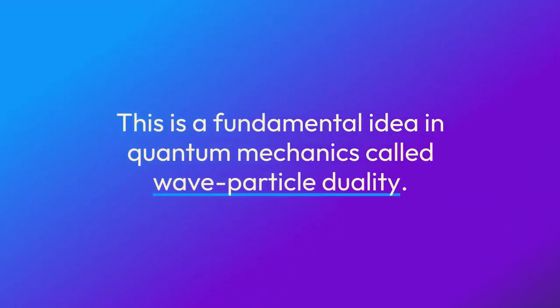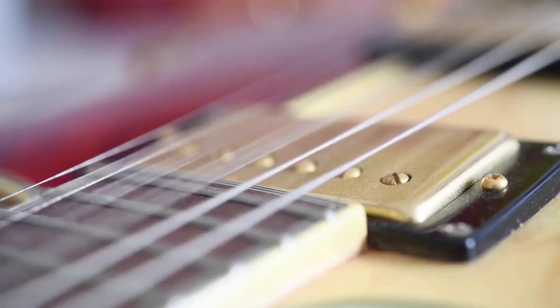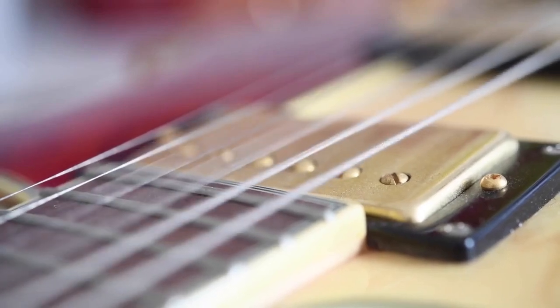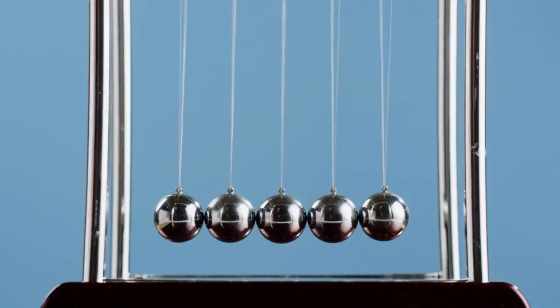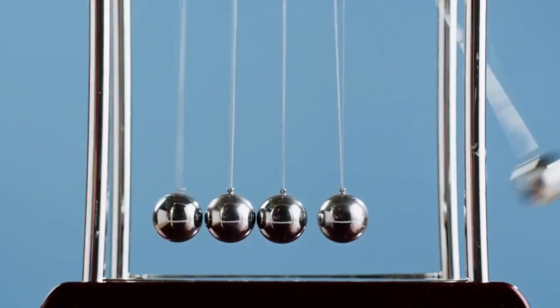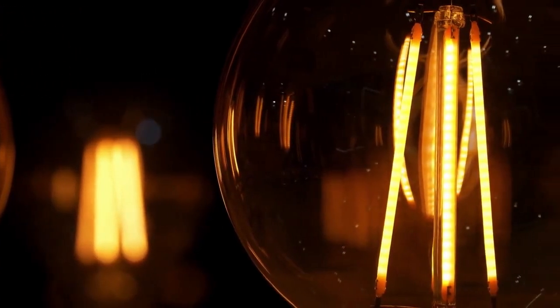The reason this confinement has such a dramatic effect is because electrons don't just act like tiny balls, they also behave like waves. This is a fundamental idea in quantum mechanics called wave-particle duality. Think about a guitar string. When you pluck it, it can only vibrate at specific frequencies, creating specific musical notes. A wave has to fit perfectly between the two fixed ends. It's the same for an electron's wave.